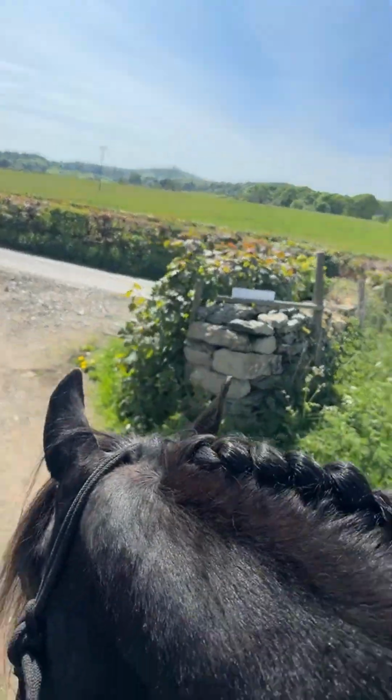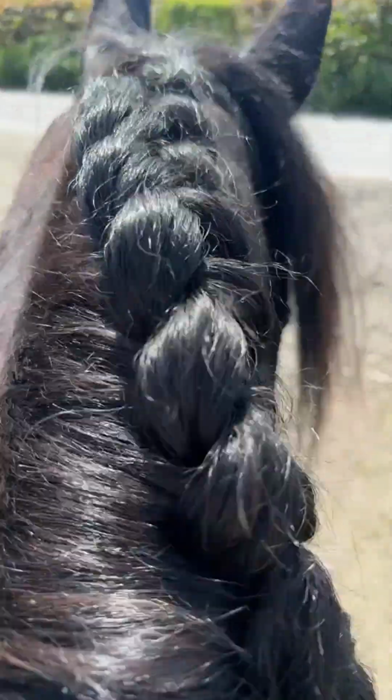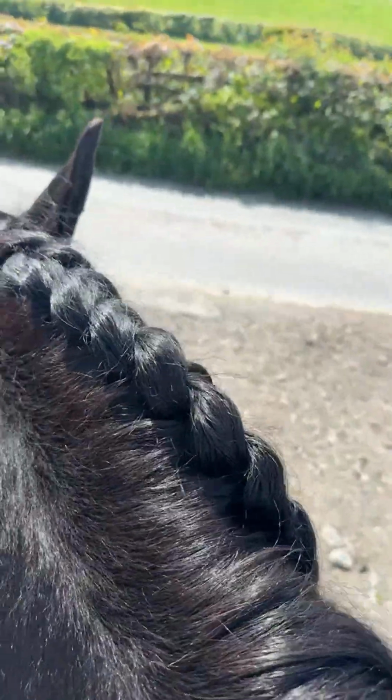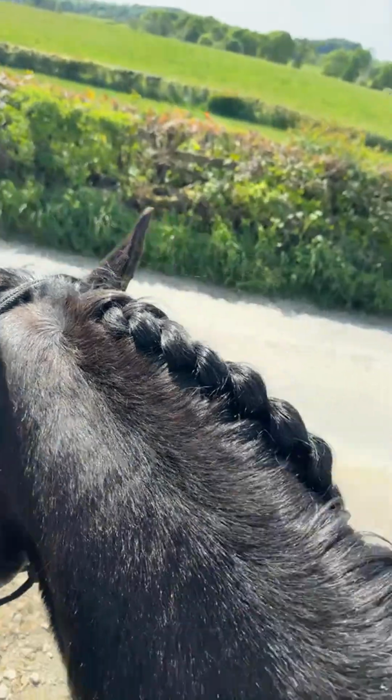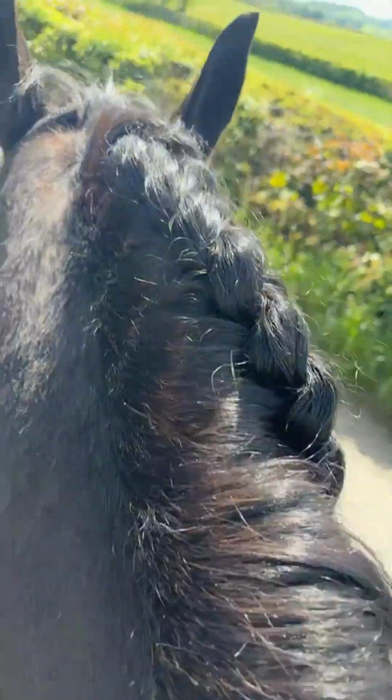His mane is braided. Let me see if I can show you from the other side. So he's got a little plait in there. Should we have a little walk down the road, because then you get to hear that lovely clip clop on the road. Go on, Ren. We'll just go a little way.